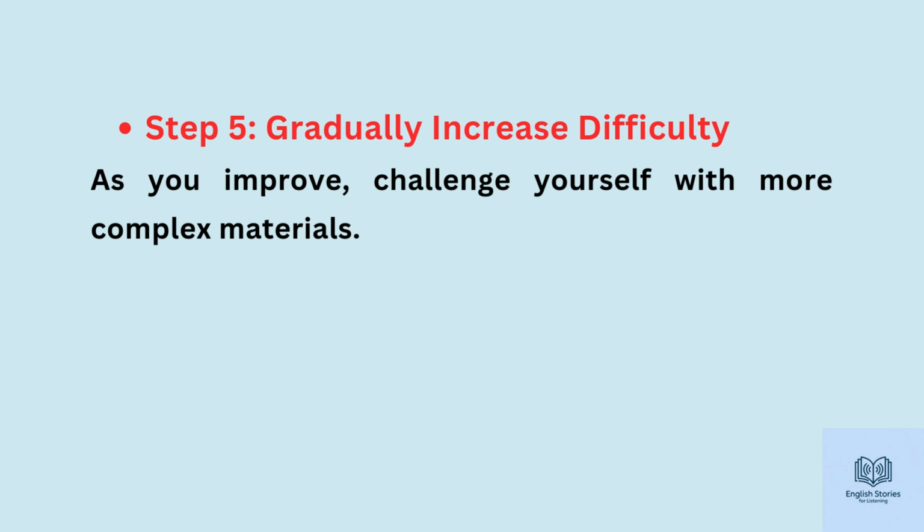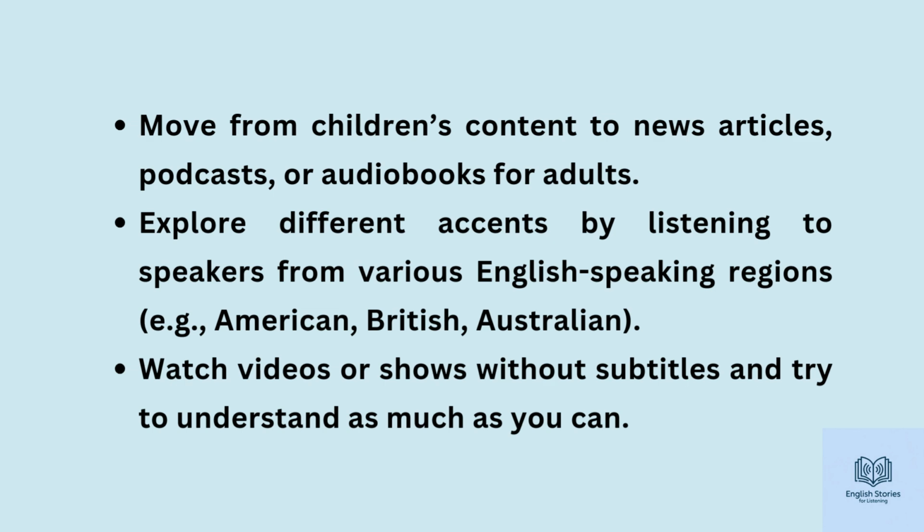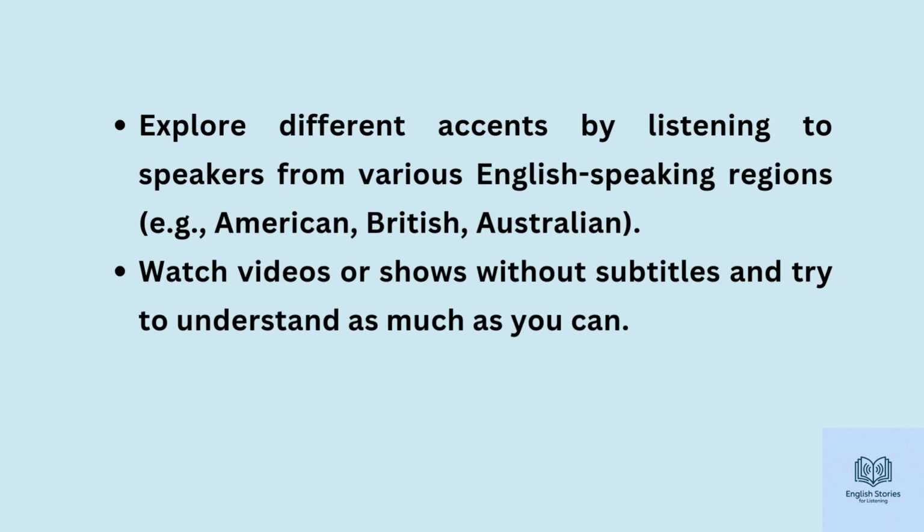Step 5. Gradually increase difficulty. As you improve, challenge yourself with more complex materials. Move from children's content to news articles, podcasts, or audiobooks for adults. Explore different accents by listening to speakers from various English-speaking regions, e.g. American, British, Australian. Watch videos or shows without subtitles and try to understand as much as you can.